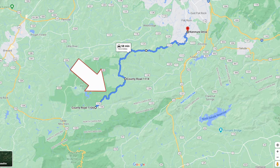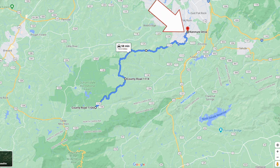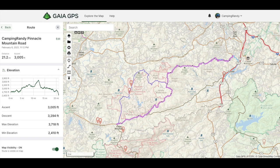And then you'll run south of DuPont State Recreational Forest, which is a great place to hike. There's some lakes, some wonderful waterfalls, and you can even bike out there. There's some great bike trails.